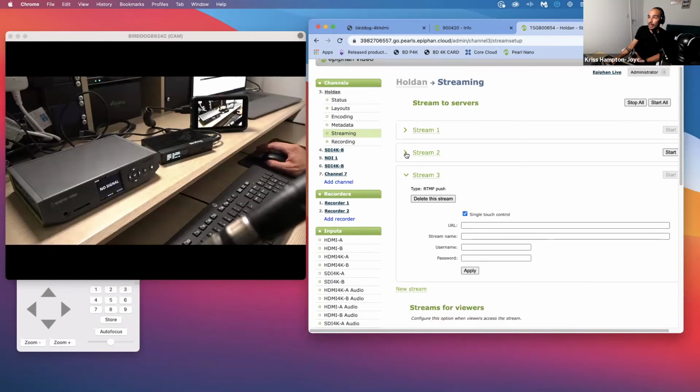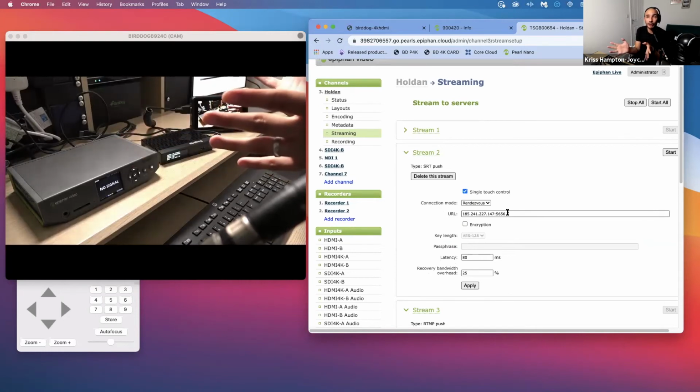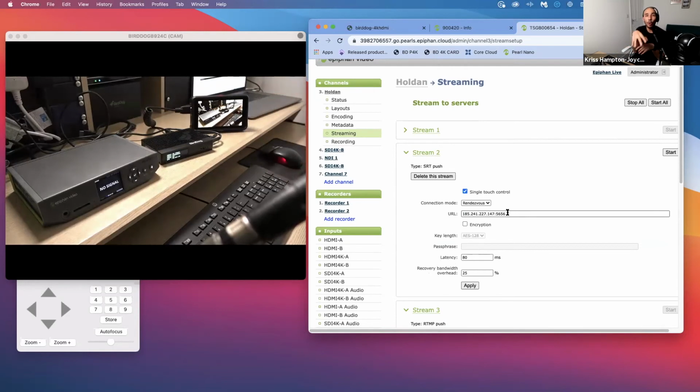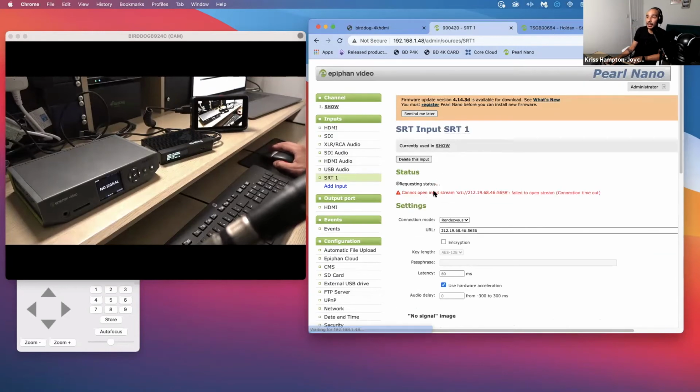But to do SRT, here we go. You need to know at least one piece of information. You need to know the public IP address of at least one of the units, either an encoder or decoder. If you know the public IP address, then we can basically call one of those units. If you know them both, then you can use a mode called Rendezvous, where both of these units will reach out to each other over the web, and they will try and negotiate the best way of getting this stream going, basically.